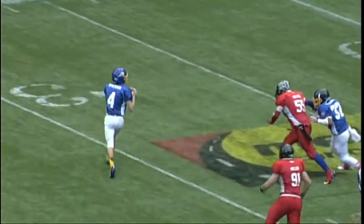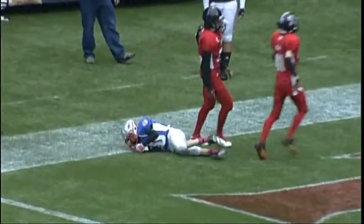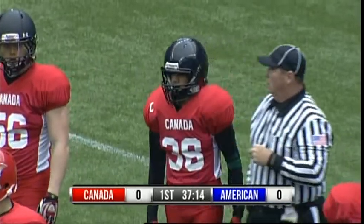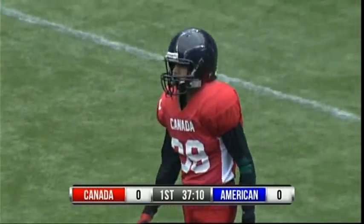That's the captain right there, you see, 38. Boy, you put a lick on the quarterback right through the hands of the wideout. Wow. There's the Canadian captain. You can see on the shoulder pad there.